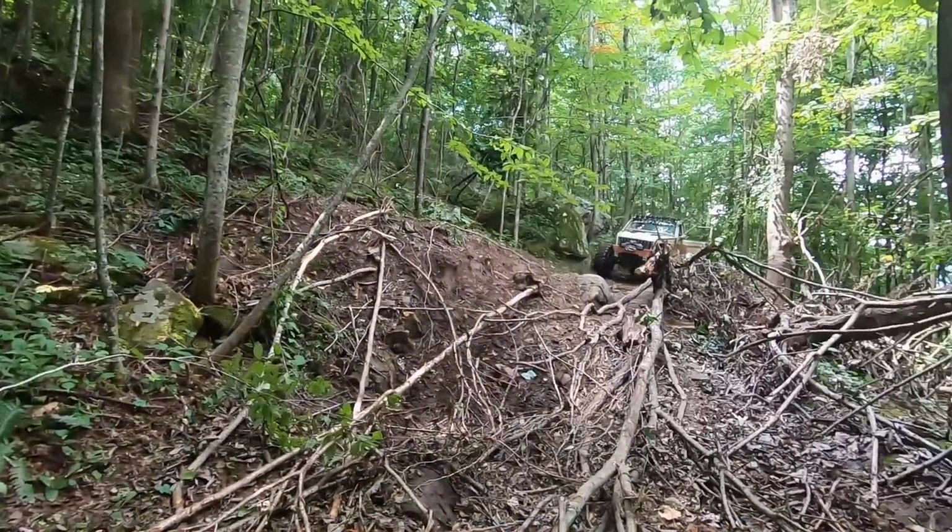Side of the tree, but that leaves this problem. Doesn't look like much of a problem, but it's a problem.